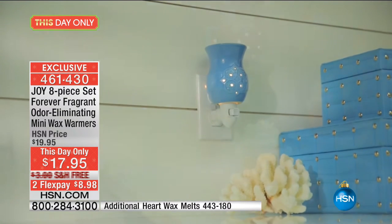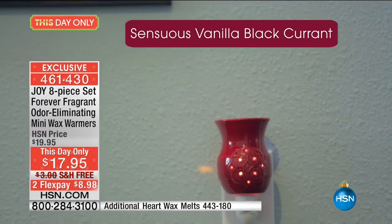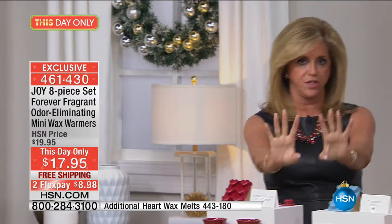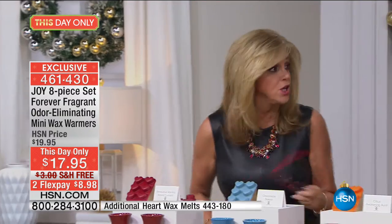I have a very large home. If you have a large home, say 4 or 5 bedrooms, these two will permeate the entire house, eliminating odors and putting in a fine fragrance. This is the gift to give somebody who has pets, who lives in an older home, an apartment, a dorm, or a nursing home.